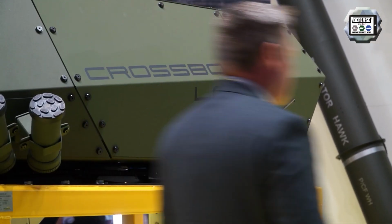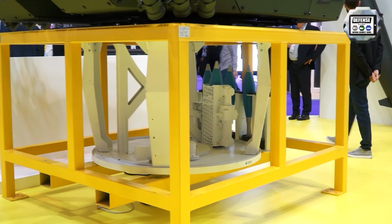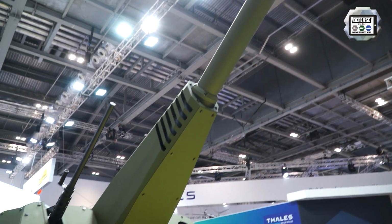First of all, the system has a 2-meter barrel that extends the range. For traditional ammunition, the range should be around 8 kilometers. For the precise guided ammunition that we are offering as part of the package, the range will be more than 10 kilometers. We still have around 6 months of qualifications, and the first serial delivery will start at the end of 24, early 25, to the Israeli Defense Force, and then to other customers.